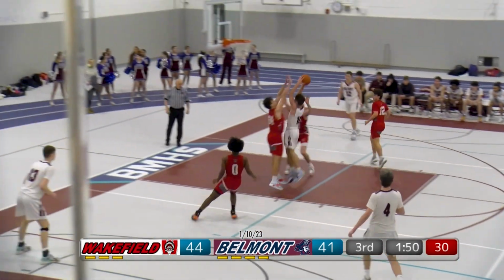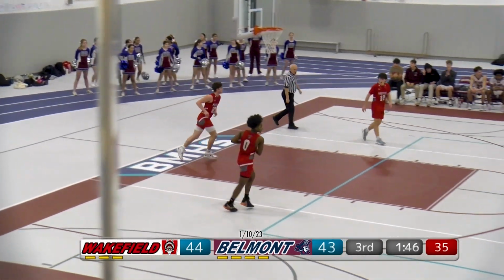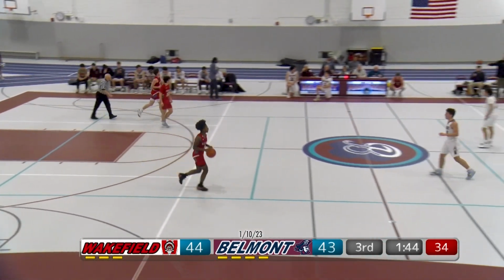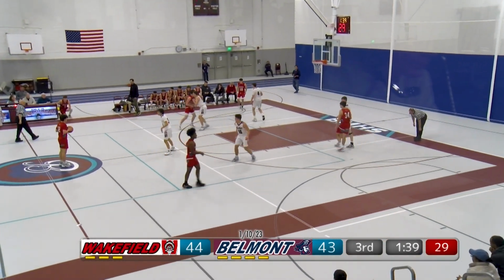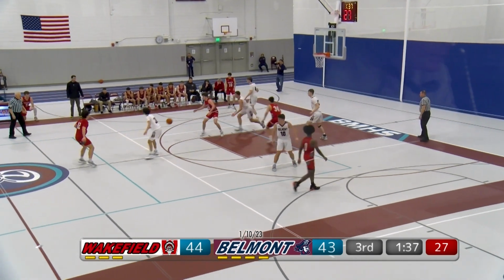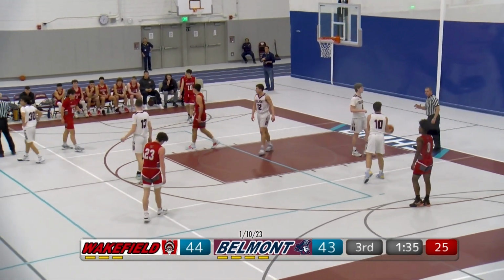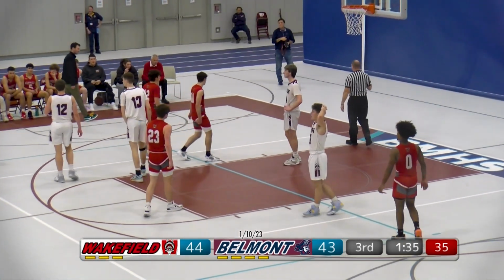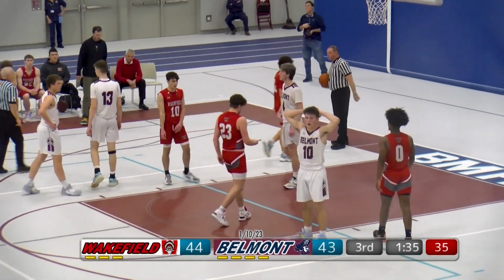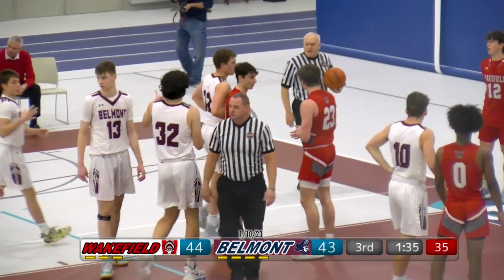Wakefield playing man here. Oh, what a great under and over from Colin Galloway, splitting the Wakefield defenders and putting that away. Both teams going shot for shot here now, 44-43. And there's a foul there. And that was on number 12, Ethan Margulis.